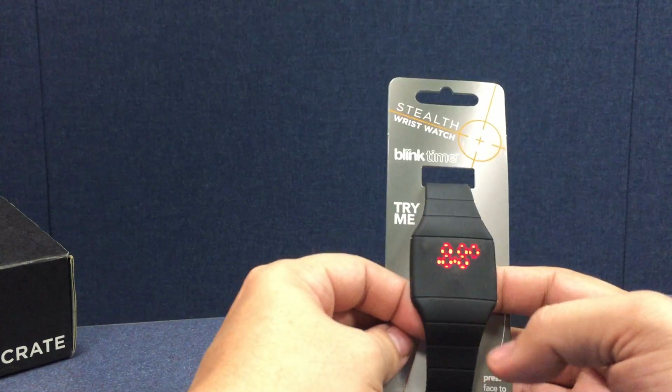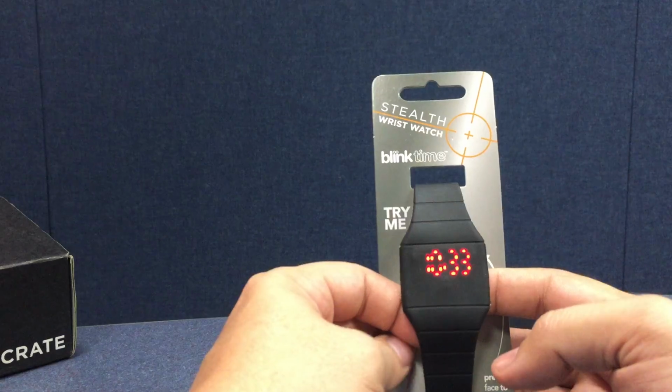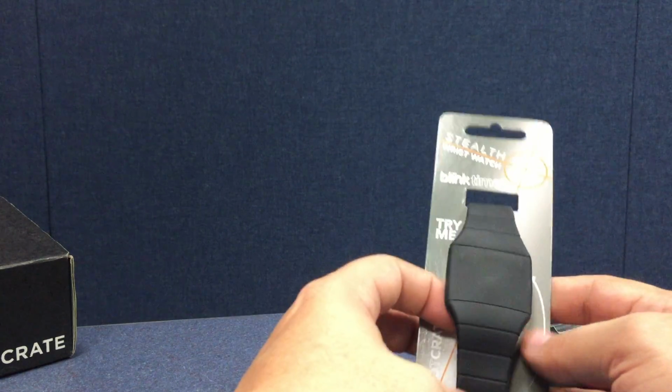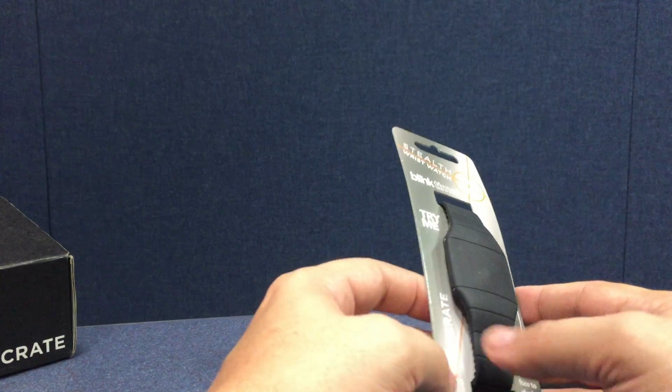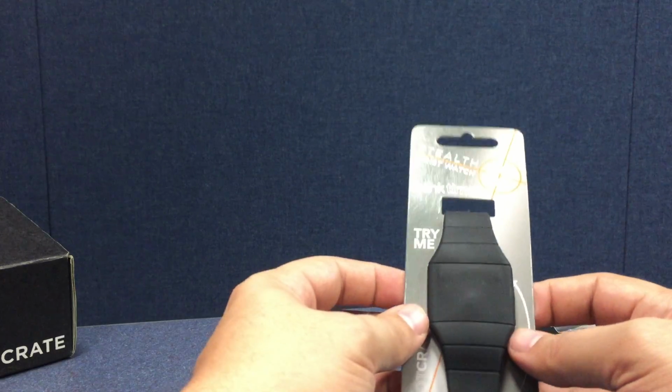I like that it's all black. I do like the way the numbers light up like that. It's kind of a neat effect. But yeah, it's getting handed off to my daughter, who has been desperately waiting for me to pop this thing open, do a video, and let her have it.